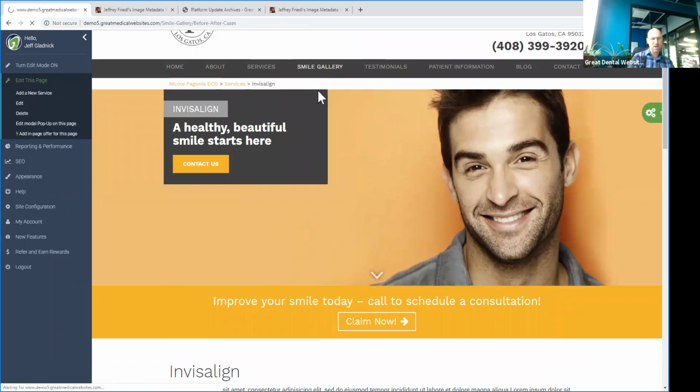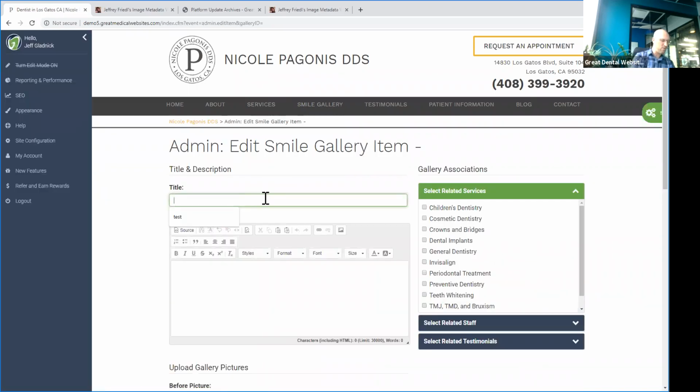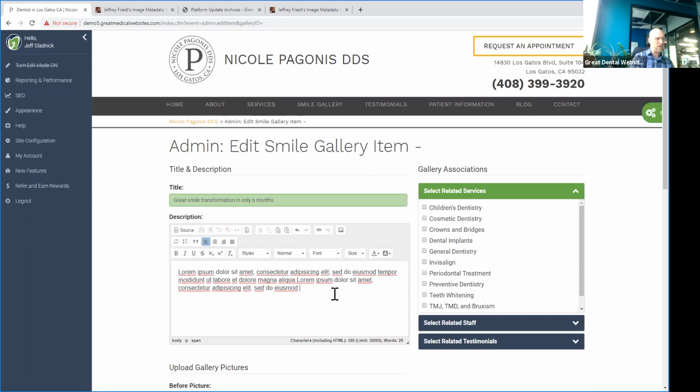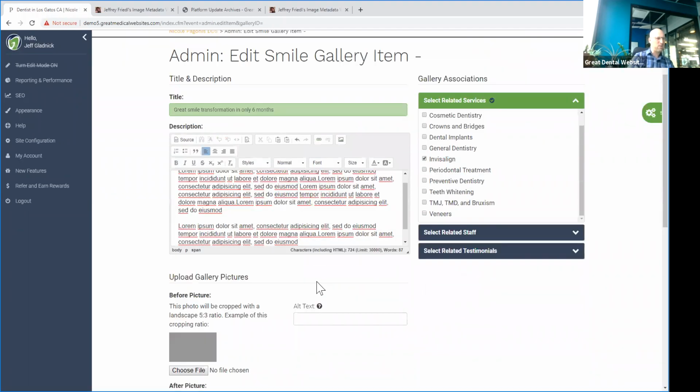But let's fill in this content. Let's make it a little meatier. So let's pretend they've gotten through their first orthodontic case. So just like adding a staff member, we'll go to Smile Gallery and hit Add New Item. In this case, we want to fill it out. So great smile transformation in only 6 months. Give it a nice friendly title. And this is where we would type in, well, this person was unhappy with their smile, but they didn't have a lot of time. They came to Dr. Gladnick to get Invisalign. We want to kind of share a story here. And in this case, we're going to pick the new service that we just created, Invisalign. That's all we really need to do. And it'll figure out the rest for us.